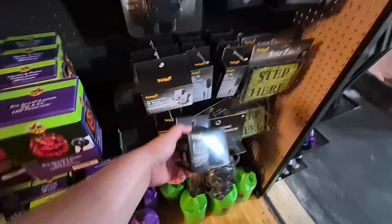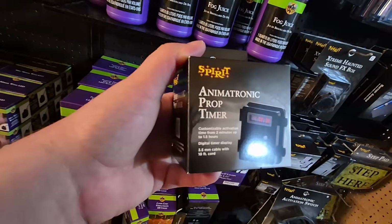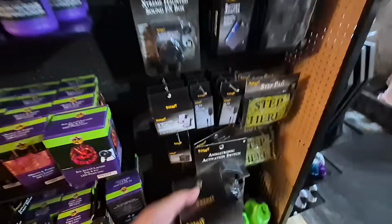There's the inflatable furry spider. We've seen that a few times. That is $20. But I wanted to point this out. Animatronic prop timer. So you can put a timer on your prop. $30. Takes 3 AAA batteries. Has a 10-foot cord. Customizable activation time from 2 minutes up to 1.5 hours. I wonder in what situation you would use that.